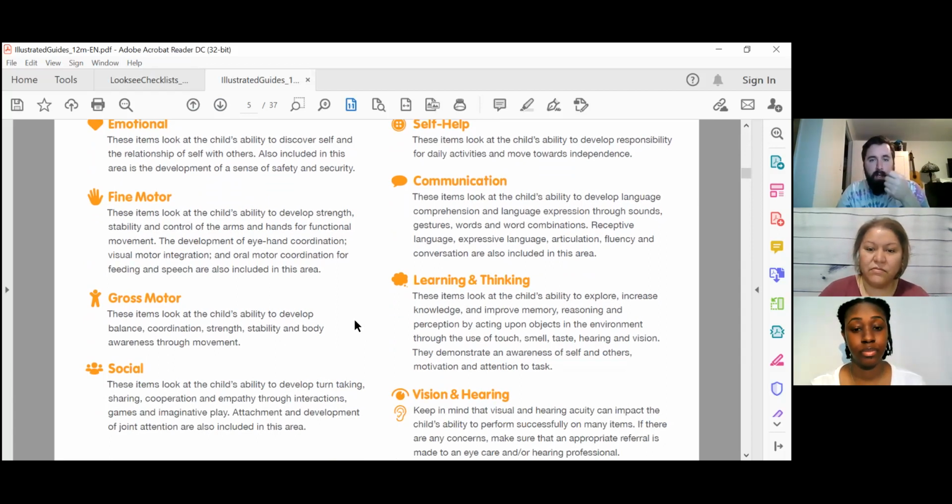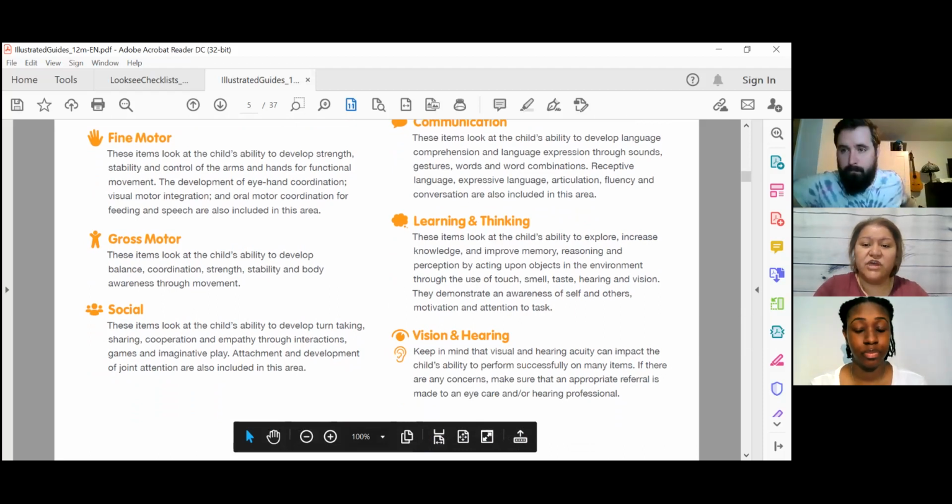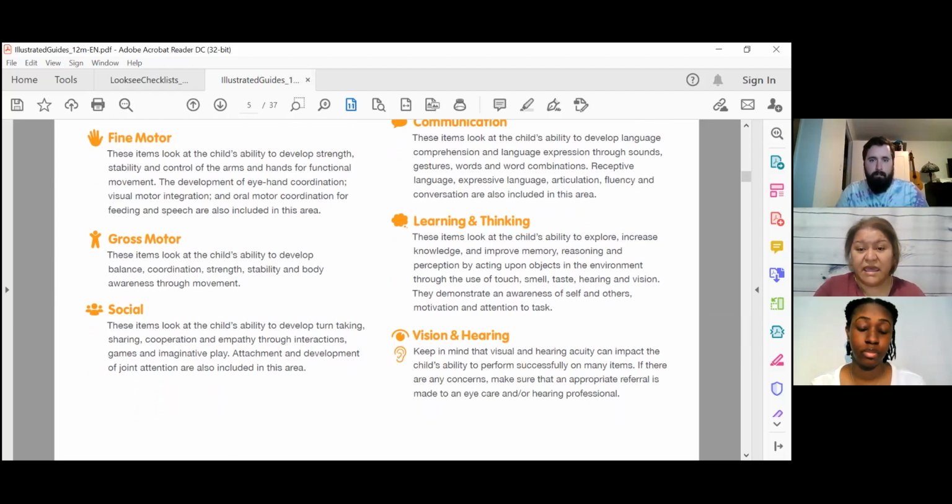So communication markers, these items look at the child's ability to develop language, comprehension, and language expression through sounds, gestures, words, and word combinations. Receptive language, expressive language, articulation, fluency, and conversation are also included in this area. Learning and thinking, these items look at the child's ability to explore, increase knowledge, and improve memory, reasoning and perception by acting upon objects in the environment through the use of touch, smell, taste, hearing, and vision. They demonstrate an awareness of self and others, motivation, and attention to task.